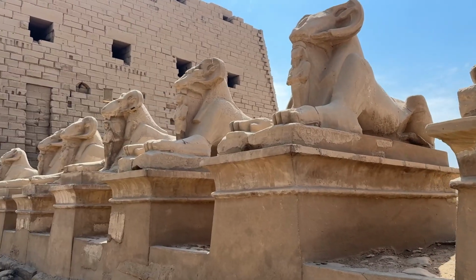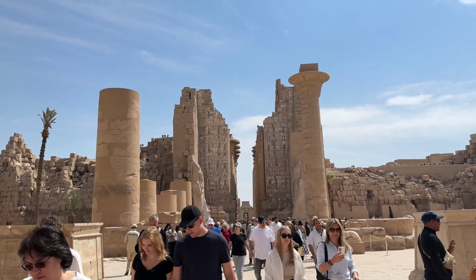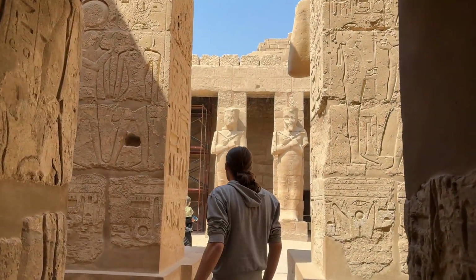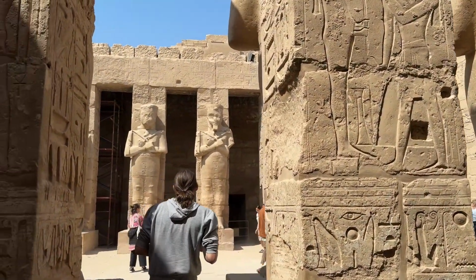We're at Karnak Temple. This is Sphinx Avenue. This temple was really big, and there were so many people, as you can see in the clips, but it was so impressive. I can totally see why it's so popular, and it's definitely a must visit. You cannot visit Luxor and not go to Karnak Temple.